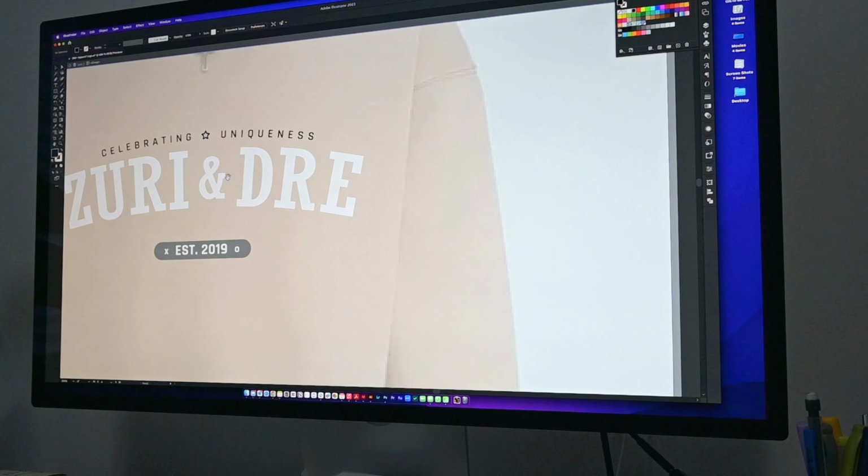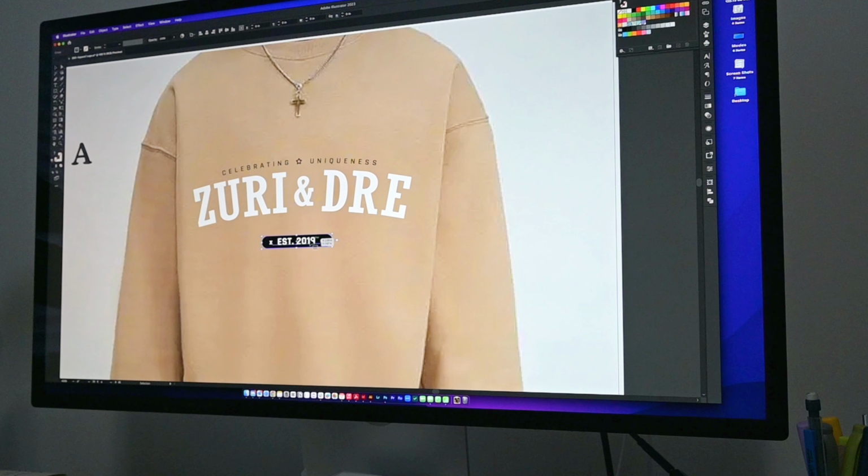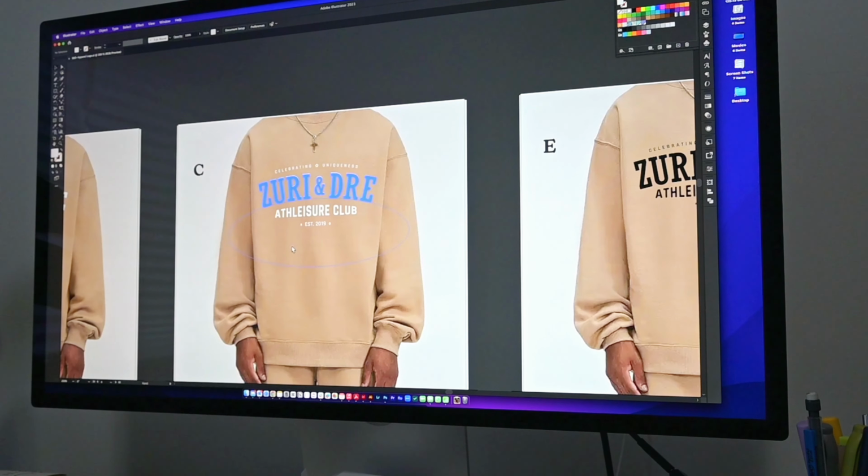or direct to garment printed. So there are some not necessarily limitations, but I guess restrictions that you have to keep in mind when you're working on things. So you want things to be bold, clear, have enough spacing between the letters, and making sure that your color choices work well, not just on screen, but in the final result.